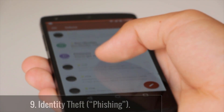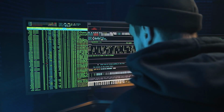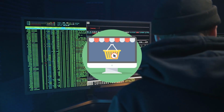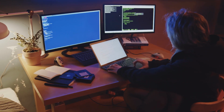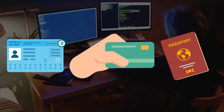9. Identity theft, phishing. It refers to those emails, messages, or calls that seem suspicious. They can come from fraudulent organizations posing as online stores, financial institutions, service providers, and even charities or offering fake prizes. Generally, they ask for confidential information such as passwords, credit card numbers, identification numbers, ID, passport, driver's license, etc.